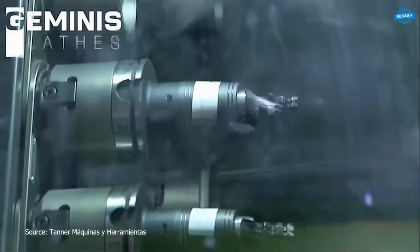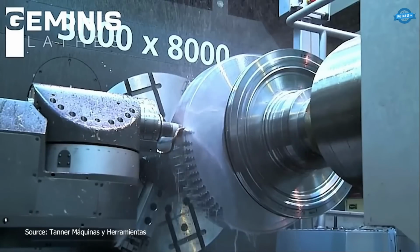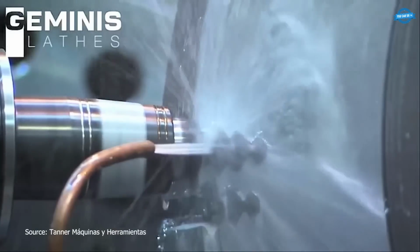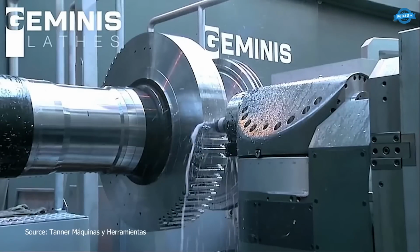Incorporating eco-design principles, these lathes aim to reduce environmental impact. Measures include energy-efficient components, optimized material usage, and improved waste management systems. This commitment to sustainability aligns with modern manufacturing's evolving standards.